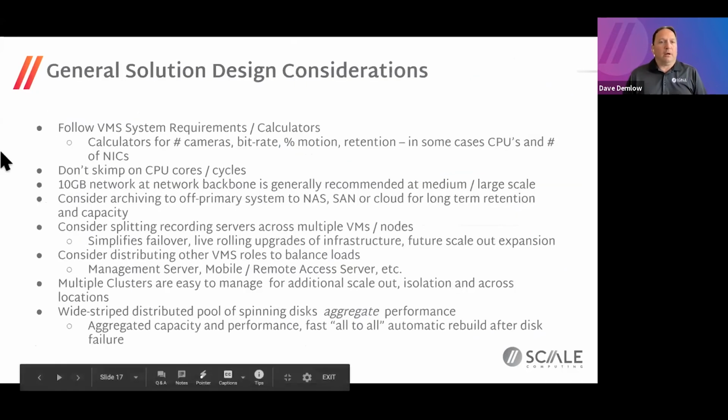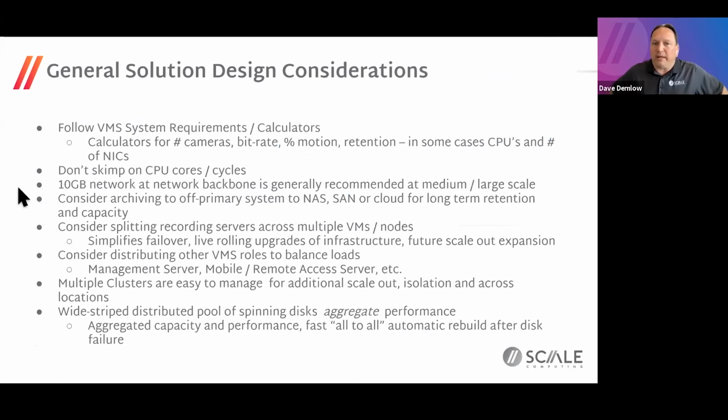So just some general solution design for those who are looking at this. Most of the VMS providers have calculators, and one of the nice things about video surveillance is it's pretty much math. It's kind of a constant workload in most cases. So you can do calculations on how many cameras you have, what their bit rate is. Are you recording everything, or only recording on motion? You can estimate this environment's going to be 20% motion, so I'm going to be recording 20% of the time. What's your retention period? Are you retaining data for 7 days, 30 days, 90 days?